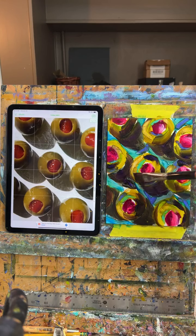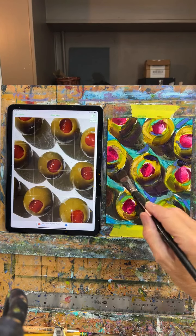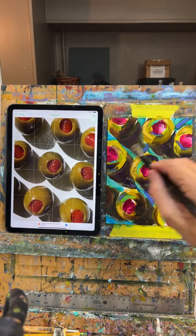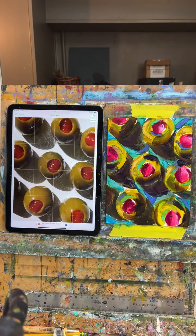And I don't mind if some of my shadows are a little messy. That one's good.